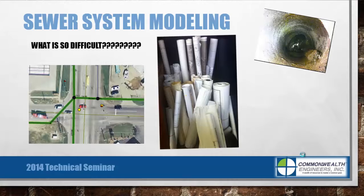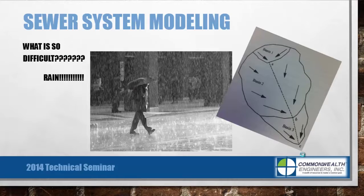In a sewer system, let's just use a gravity system for example, in dry weather flow, usually your pipes aren't completely full. It's basically an open channel flow situation. You use certain calculations and equations to predict that kind of flow. But when it rains, the system gets surcharged. It's operating under pressure, so you've got a whole different series of calculations and equations that you use in order to predict that flow.